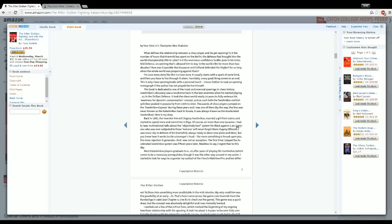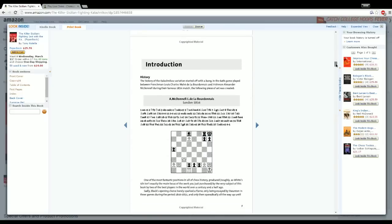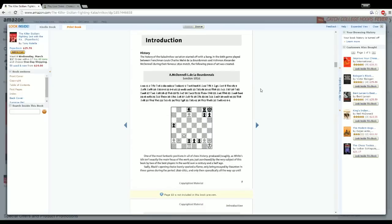But I had no idea that the Kalashnikov was actually known as the accelerated Sveshnikov. So I thought that was interesting. In the introduction, the first known instance of this defense was apparently in this game, McDonald versus Labourdonnais from 1834.